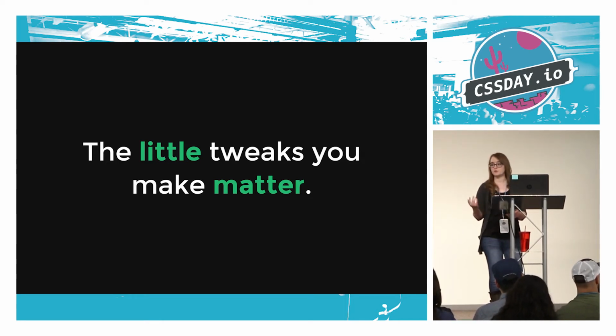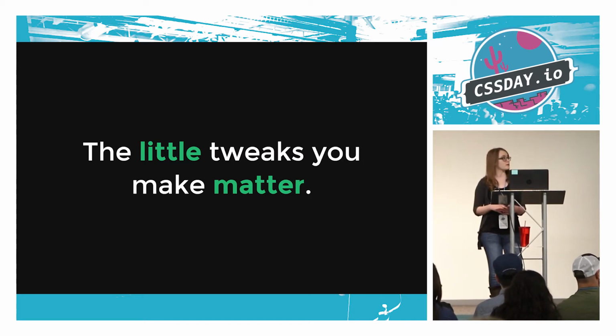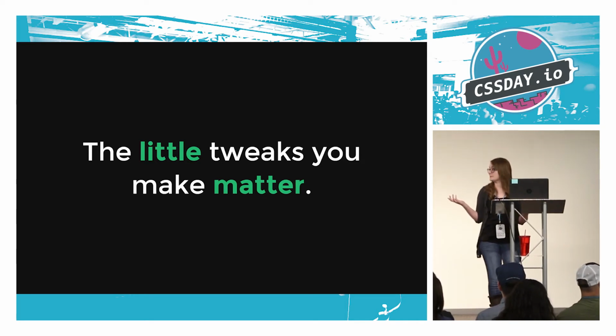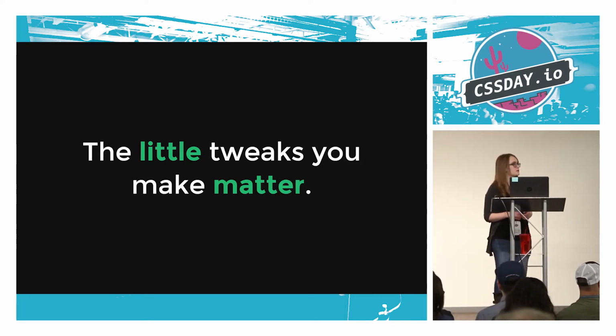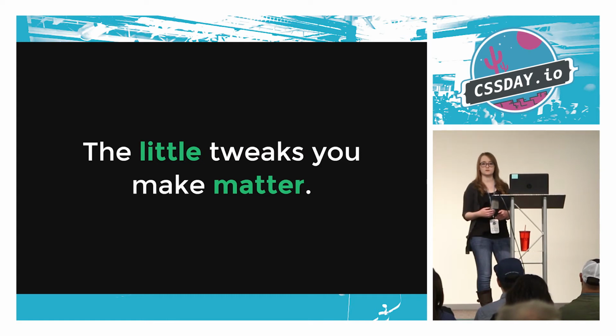They might bounce from your site or they might not keep reading. Whatever it is, they might just think, that doesn't look great, and leave. I know I've done it. So these little tweaks you make really matter, and it's what sets good responsive design apart. Some of the other speakers have talked about the attention to detail, whether it's in an animation or your patterns. It also applies to responsive design.